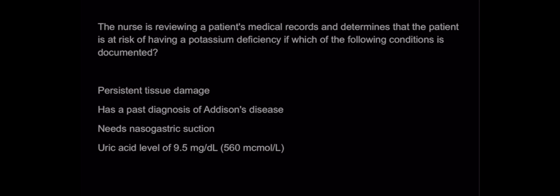The nurse is reviewing a patient's medical records and determines that the patient is at risk of having potassium deficiency, low potassium. Remember, potassium normally is 3.5 to 5. So we're talking about somebody less than 3.5. The patient is at risk of having a potassium deficiency if which of the following conditions is documented?